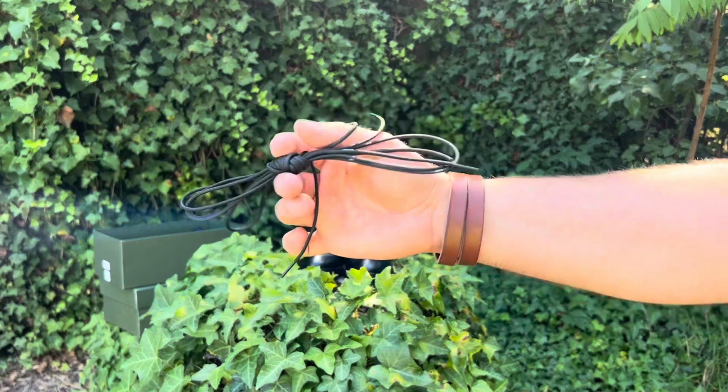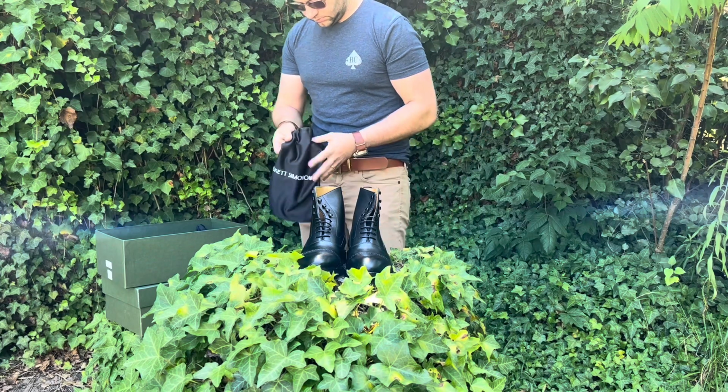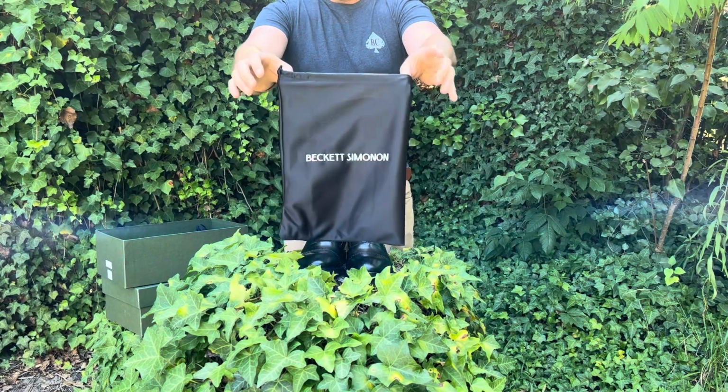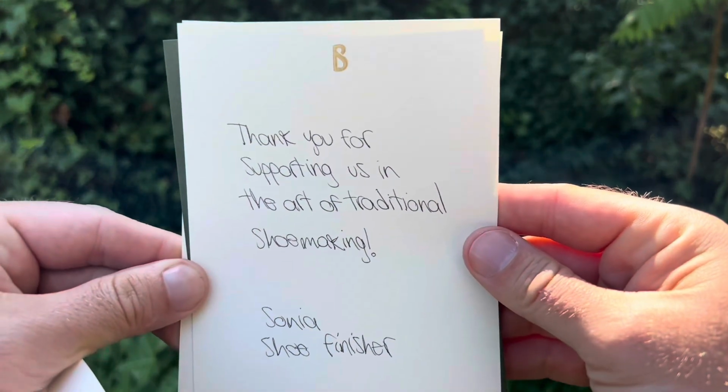This particular pair came with 3 sets of waxed cotton laces, which I thought was quite generous, as well as some amazing boot bags in there, and a thank you note. So huge thanks to Beckett Simonon for the outstanding customer service.